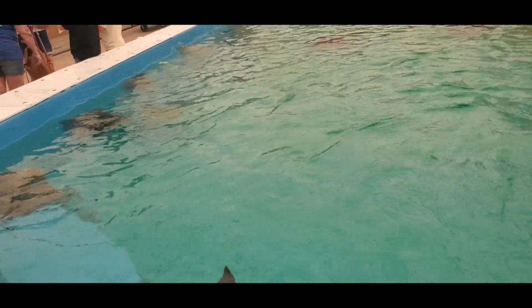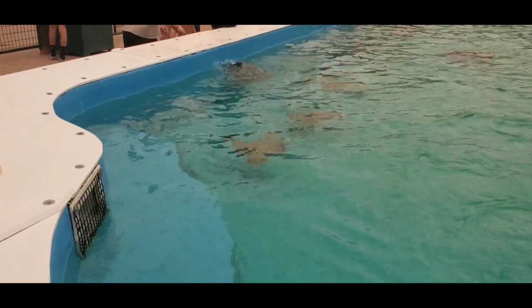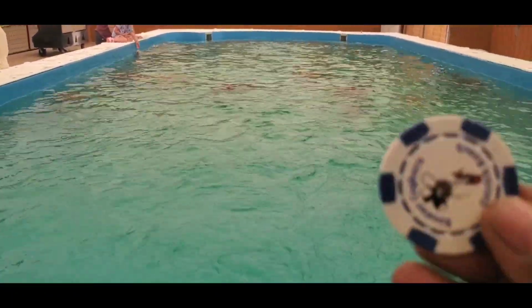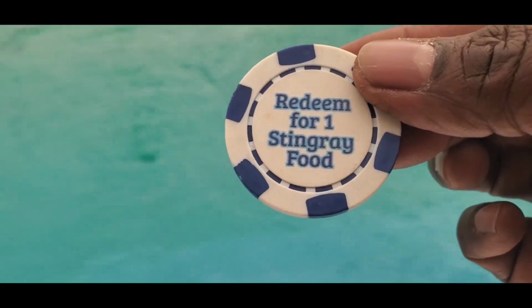I would wish to see it. Let me give out my coin, then I can be able to see it. What are they calling it? Rooster Cogburn Ostrich Ranch. Redeem for one stingray feed. You give out this coin, they give you food, then you feed.